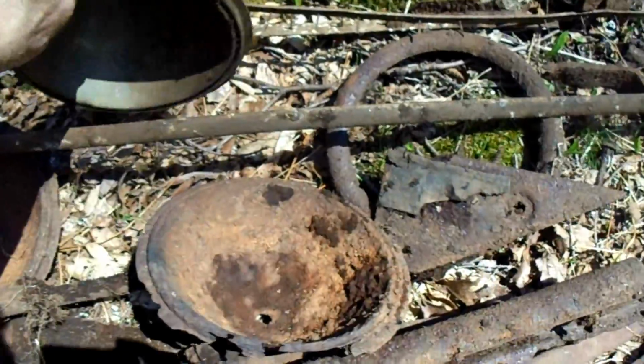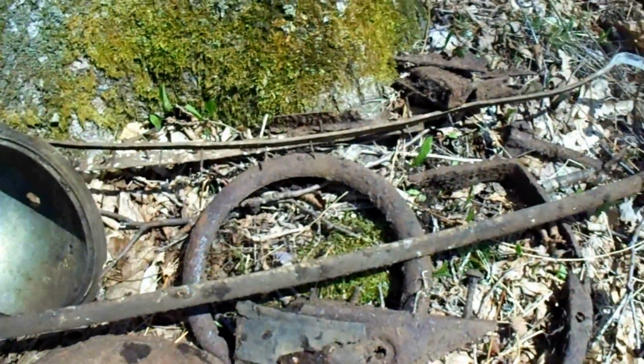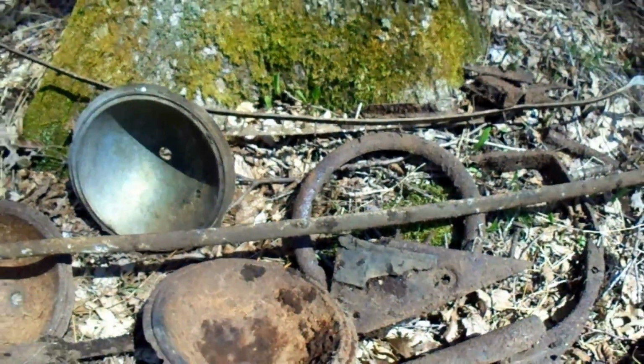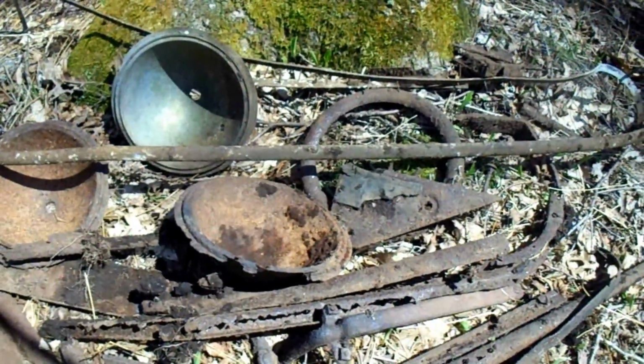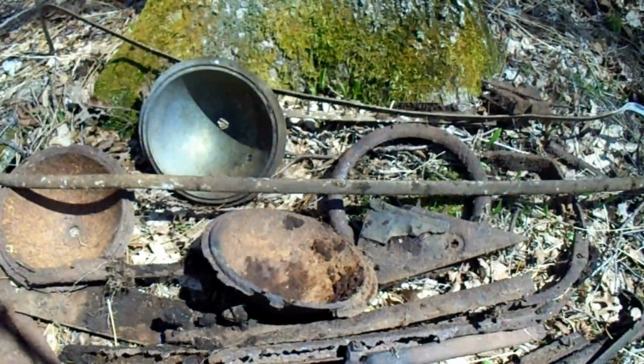Might be salvageable. Looks like we got window trim too that might be salvageable. Maybe you could re-chrome it or something. Well, you never know. Something to do. On to the next.